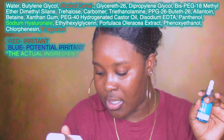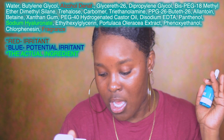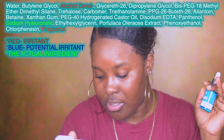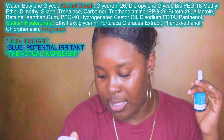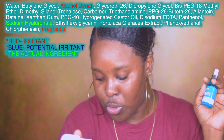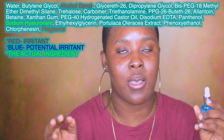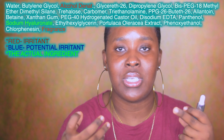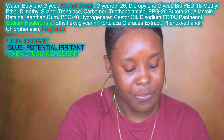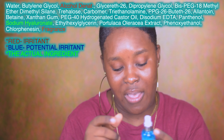So you're going to realize there are a lot of things about this particular line. And yeah, so it has a lot of good ingredients, very good ingredients. Trehalose, betaine, allantoin, betaine, castor oil, panthenol, sodium hyaluronate, and the portulaca oleracea extract. Yeah, as I said before, that's a Korean ingredient used to treat irritation and so forth. We just talked about them. I'm going to leave everything on the screen so you can have an idea.